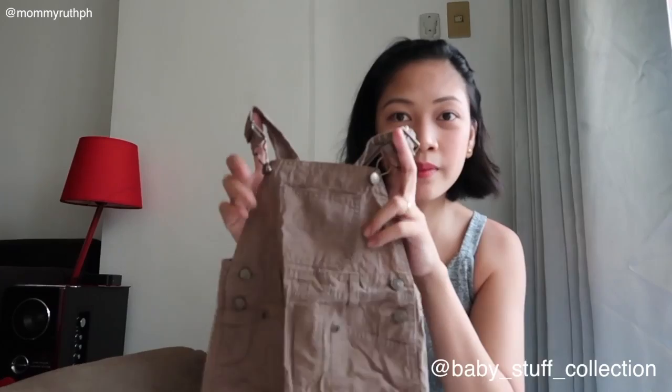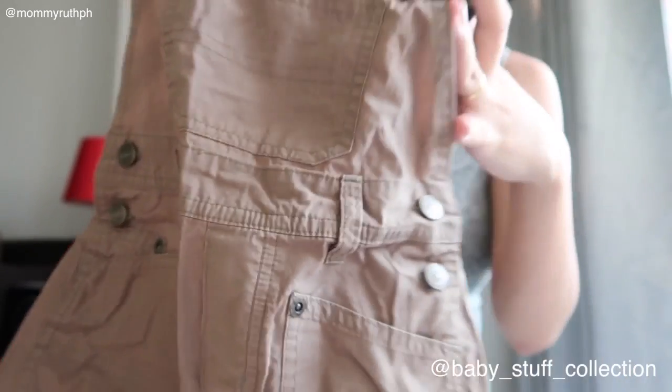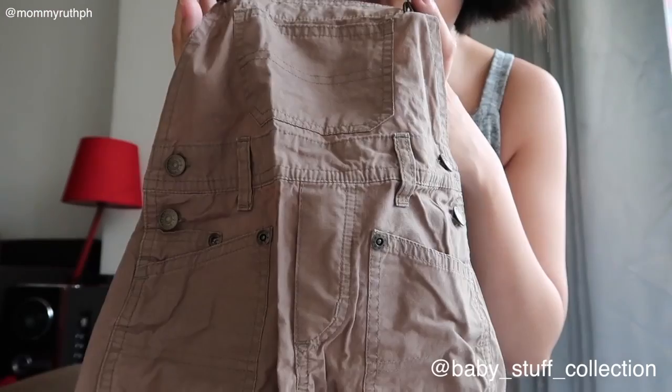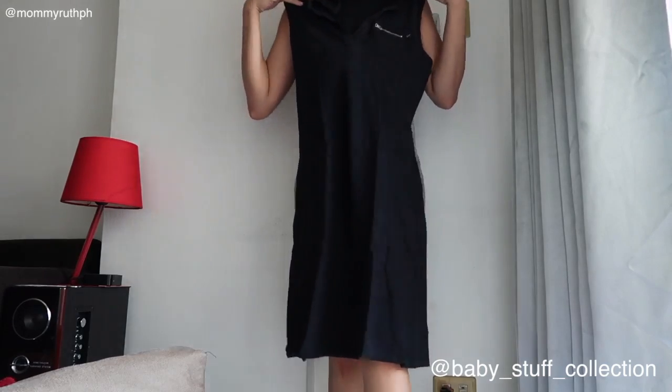Oh, ito naman. Brown, medyo military brown yung color niya. I love this. Simple lang, tsaka lightweight lang siya, so hindi siya ganun kainit. This one is from Green Dog, 6 to 9 months. Oh my God, I can't wait to give this to River, pang OOTD niya. Perfect, diba? Ayun. And also, Sis Melissa sent me a dress. Oh nga, perfect. This one's perfect for me.